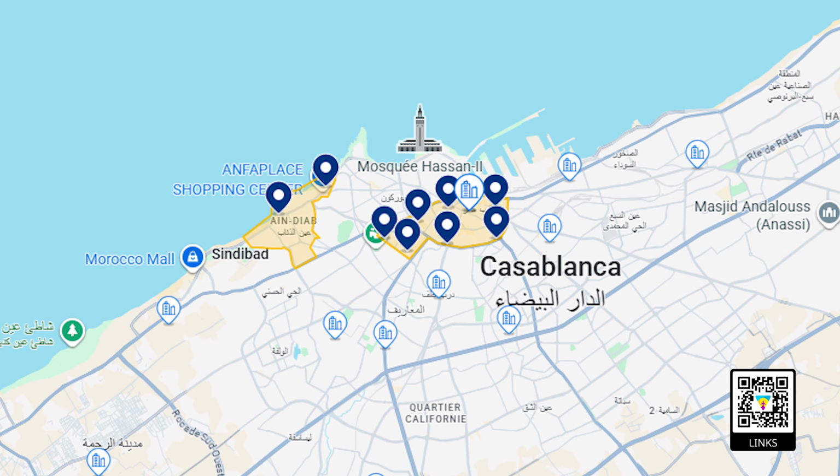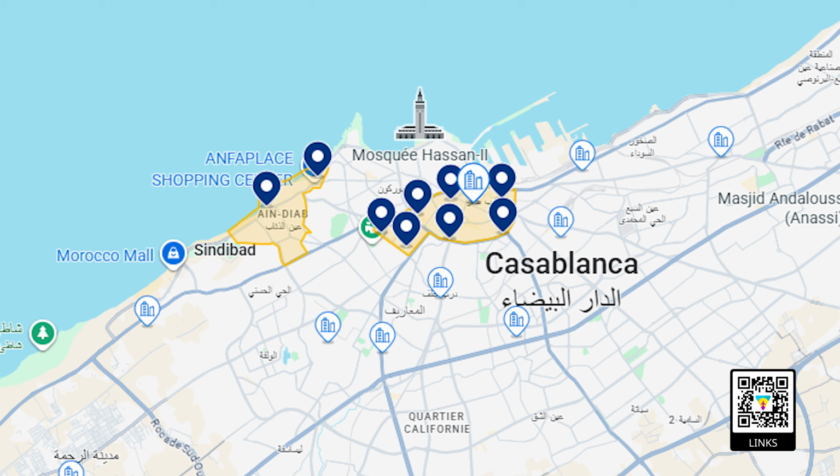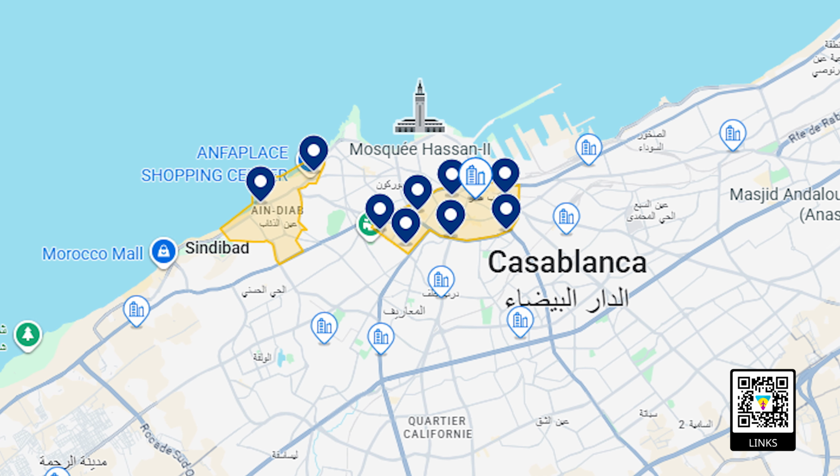We created this personalized map that explains exactly which is the best region. Staying in the Gauthier neighborhood or on the La Corniche waterfront, you cannot go wrong.